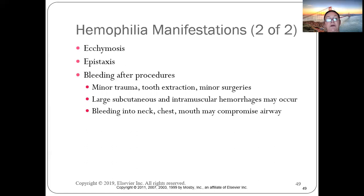Ecchymosis, they have bruises everywhere. Epistaxis, a lot of times the babies won't have epistaxis quite as much. The epistaxis I really have to worry about with a little bit older, and bleeding after procedures. Just think, these kids want the tooth fairy to come see them too, so they're pulling their teeth out and it bleeds and bleeds and bleeds. So we really have to worry about that. Tooth extractions, minor surgeries. Again, bleeding in the neck and chest, we have to worry about mouth and airway compromise. I guess y'all figured this out, but they can't have any contact sports.